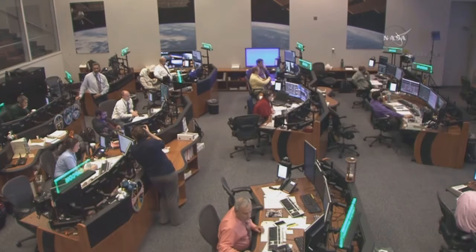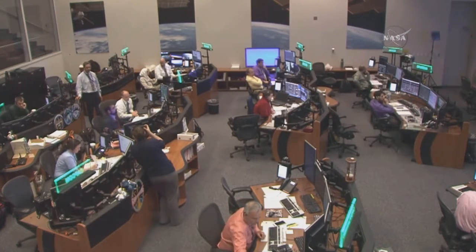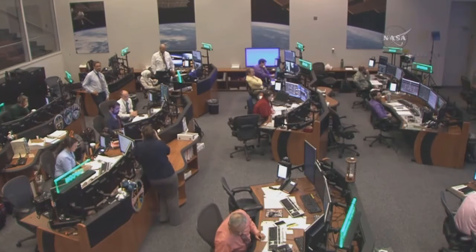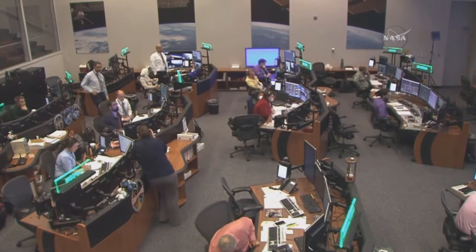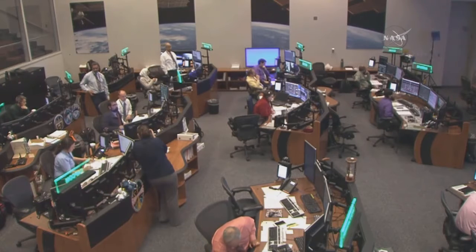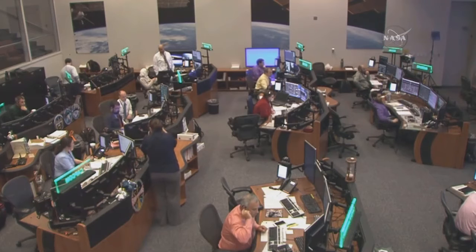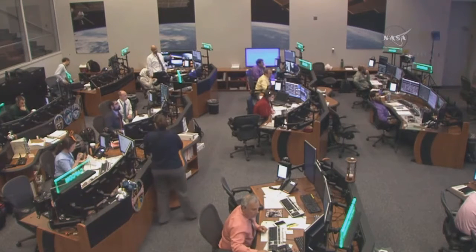Correction, at 1:55 p.m. Central Time, the Dragon SpaceX cargo vehicle will land 261 statute miles just southwest of Long Beach, California.